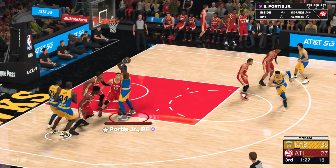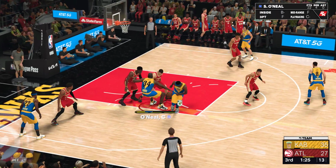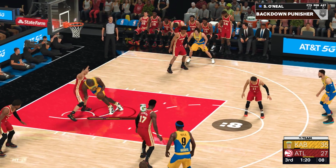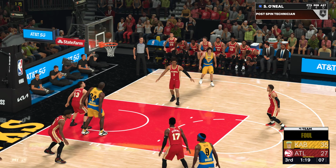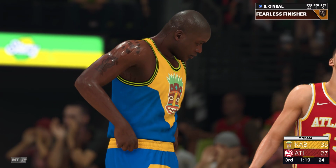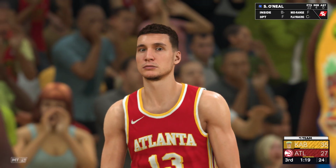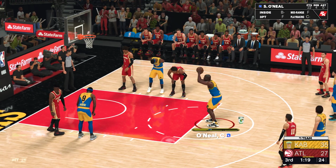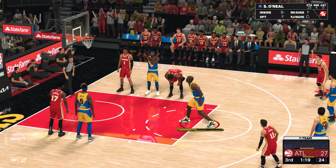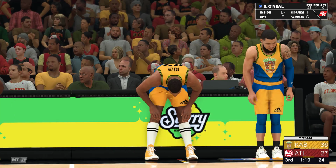Bean passes to Portis. O'Neal with it, now guarded by Bogdanovich. Shooting foul as the whistle blows. He'll shoot 2 free throws. His first. Well, sending Shaq to the line here is on paper the smart foul. O'Neal might just make them regret it. This is his first free throw of the game.